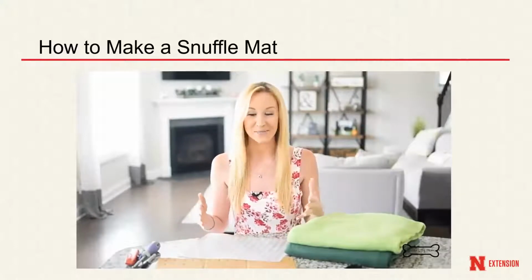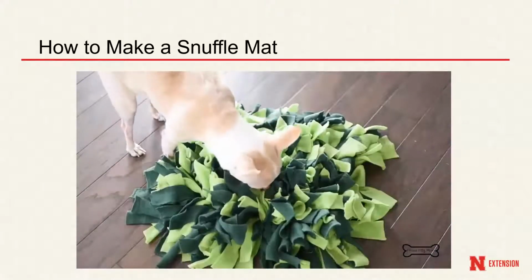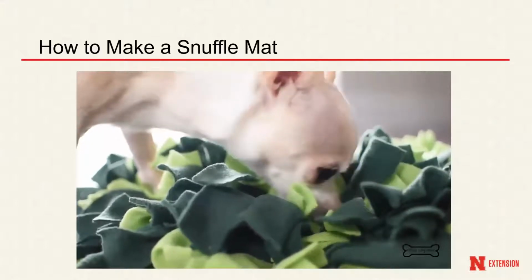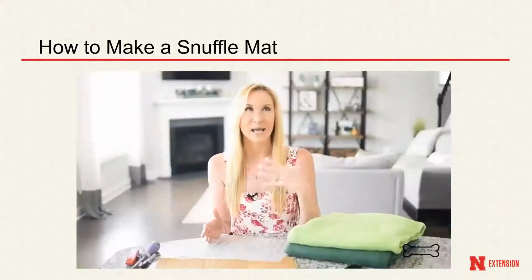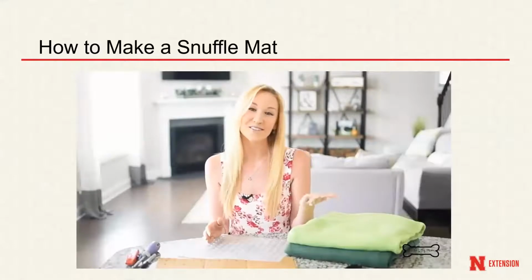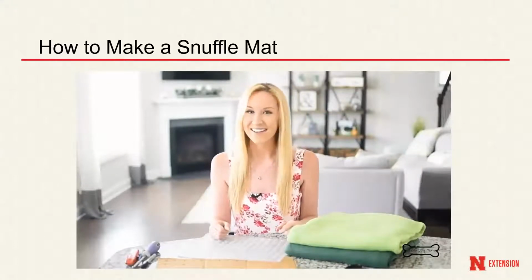We are going to be making something called a snuffle mat. It's an interactive dog toy with a whole bunch of fleece strips, and you hide treats underneath the strips. Your dog has to use his nose and that tracking ability to go and find all of the treats. Really a brain game for our dogs. They're wonderful for that, and they also have a lot of fun, and it's just a great way to keep them stimulated and active and busy. So, all right, let's get crafting.